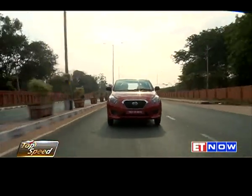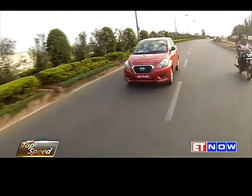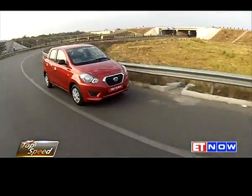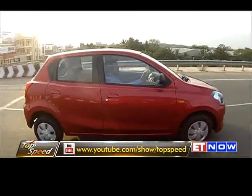End of the day, the GO remains a car which will cater to all those who are looking for a bargain and an affordable four-wheeler. In terms of features and build quality, the GO still leaves a lot to be desired.